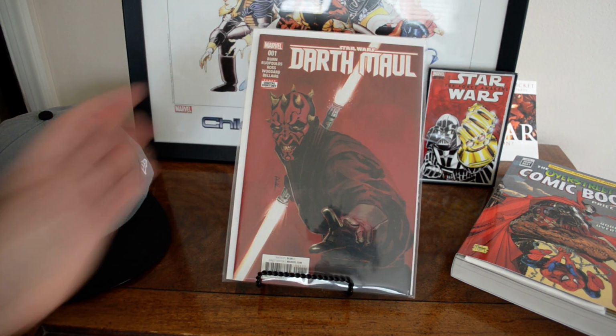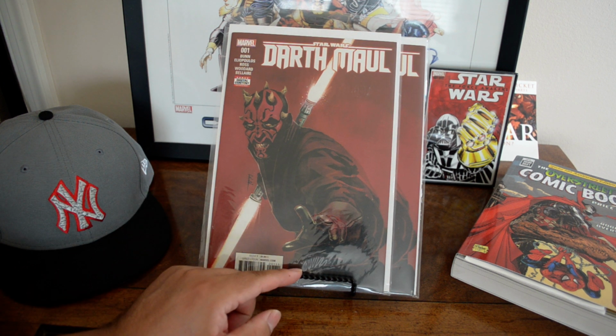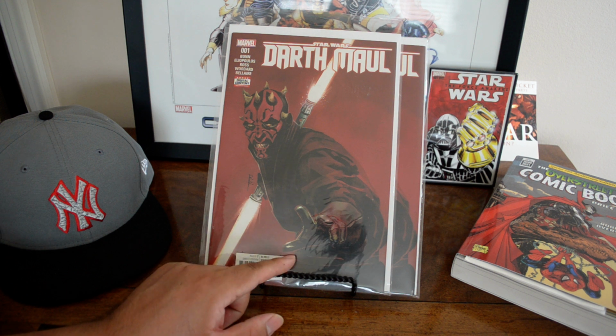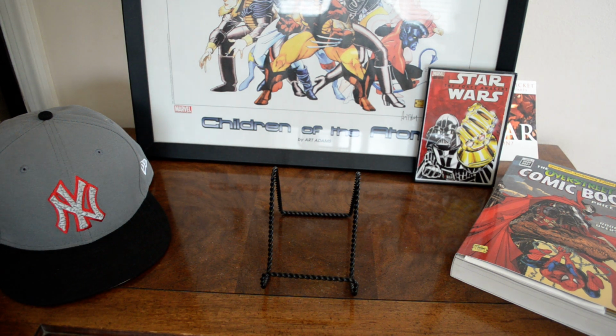I found 2 copies of the Star Wars Darth Maul number 1. This is a first print. There's a second print, so look out for that. And this is like his first or maybe second solo series. So just a cool cover, Darth Maul number 1.